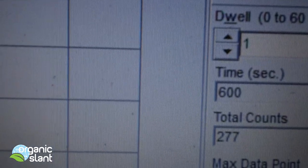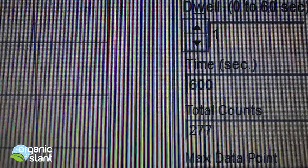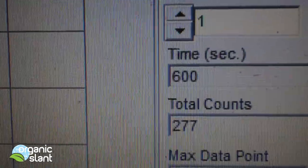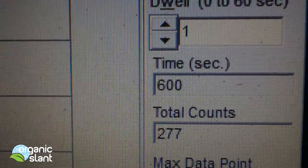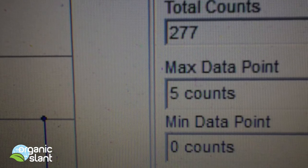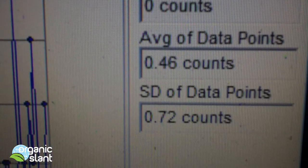All right, today is Halloween, and it's October 31st, 2012. Here's the first background. I'm going to test some fresh, wild caught Alaskan cod. 277, 5 count high. Picked up something in the air here, and a 0.46.